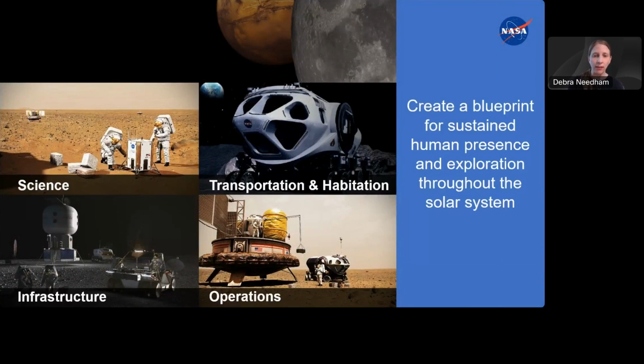So there are 4 tracks of objectives that we highlight in this blueprint, in this strategy and objectives document. Leaning very heavily on this presentation about the science side of things, but there are also transportation and habitation: how do we live and get to the places where we want to explore, the infrastructure to support that exploration, and the operations, or the actual how are we going to explore with humans. On those 3 tracks, the science track is a little bit more broad, and all of these together are intended to create a blueprint for sustained human presence and exploration throughout the solar system.